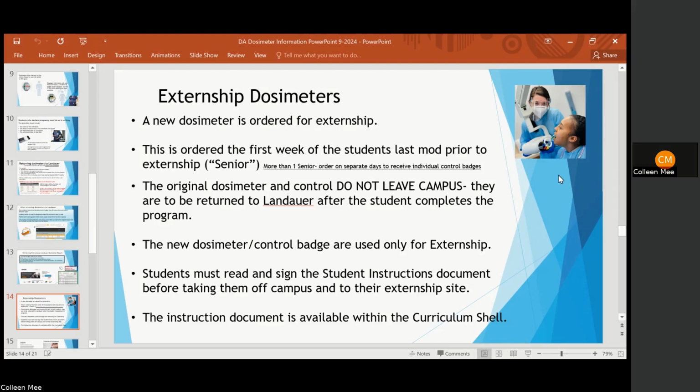If you're not sure how to do this, reach out to someone on campus, and I'm sure somebody there can show you how to do that. You may want to make a note to yourself, but you can always double check, if you're worried about it, to make sure it was sent off by looking in your sent emails. Again, when you're ordering these externship dosimeters, they are recorded in your binder, just like orders are recorded in your binder for your classroom dosimeters. Every dosimeter ordered is always documented in the binder.